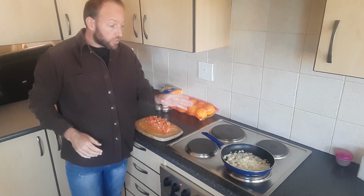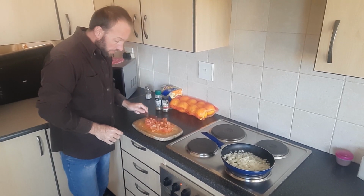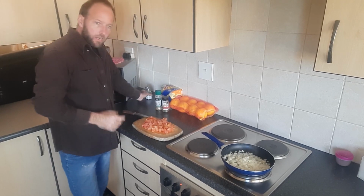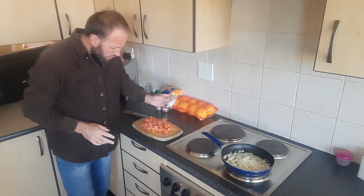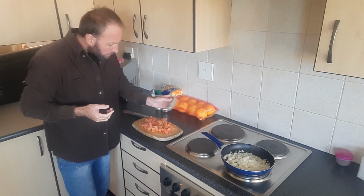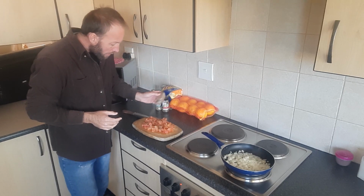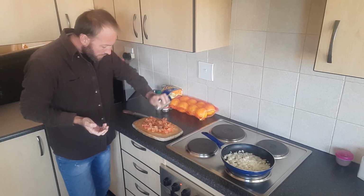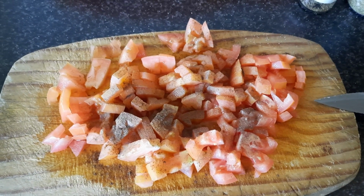Now while the onions are going, we're going to season up these tomatoes over here. So what I like to do with them is just add a little bit of salt, a little bit of pepper to them, just to bring out the taste. Put some pepper on, black pepper. If you want to use white pepper, it's all the same to me, you guys. So we'll just spice that up. It's something that I do with most of my recipes.